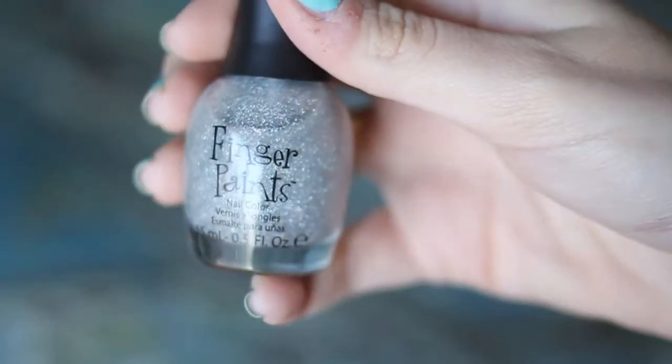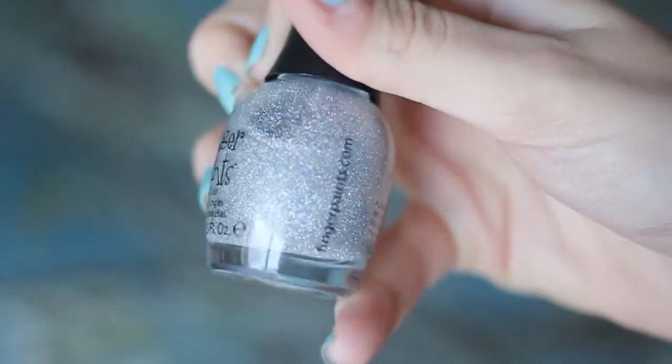Moving on, I found my new obsession in top coats this month, and if you watch my last video, you'll know that I love sparkly things on top of pretty colors, and this one has just blown my mind, especially because it was a nail polish that was on sale at Sally's, and I didn't go in there expecting to come out with a nail polish, but then I took it home, and I'm just in love with it. And that is the Finger Paints top coat in Sparkle and Snowflake.